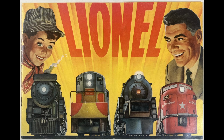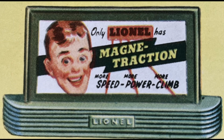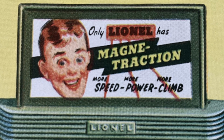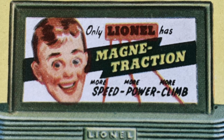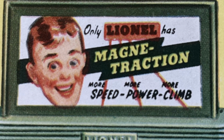1954 did not disappoint. A full-color billboard was shown. It read, "Only Lionel has Magnetraction. More speed, more power, more climb." It shows the face of a happy boy, glad his trains have Magnetraction. This billboard finds its way into the 1955 and 1956 catalogs. I feel like this one has got to exist.